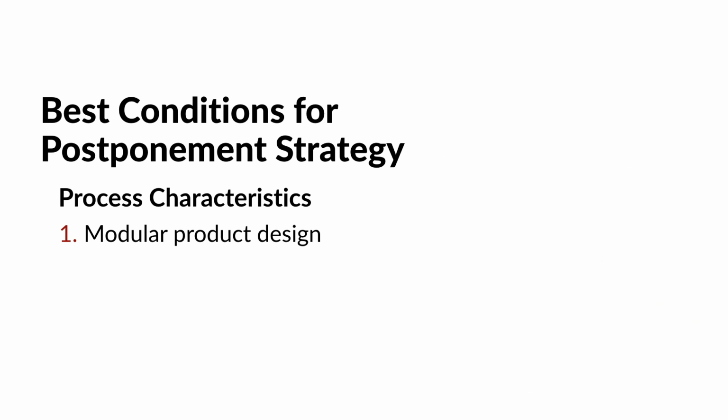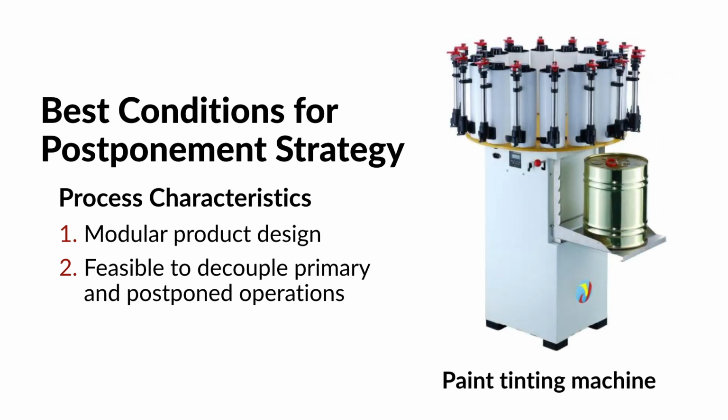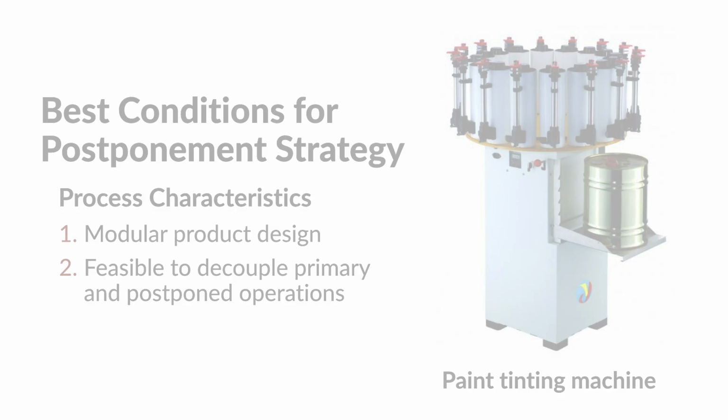The second type of process characteristic needed for postponement is that it must be feasible to decouple the primary and postponed operations. By decoupling, I mean separate or disengage. For example, think about paint. If we physically could not separate the dye coloring from the actual paint, then it would be impossible to postpone. However, because we can, we can mix in customized colors after the paint is already produced.